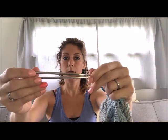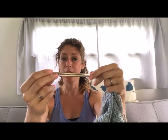The stitches slide off so easily, especially in the humidity. I really like these. They're 4.5 millimeter, US size 7. I have nothing bad to say about these needles. So that is another reinstated project that I'll be finishing soon. Hopefully it'll be done by the next podcast.